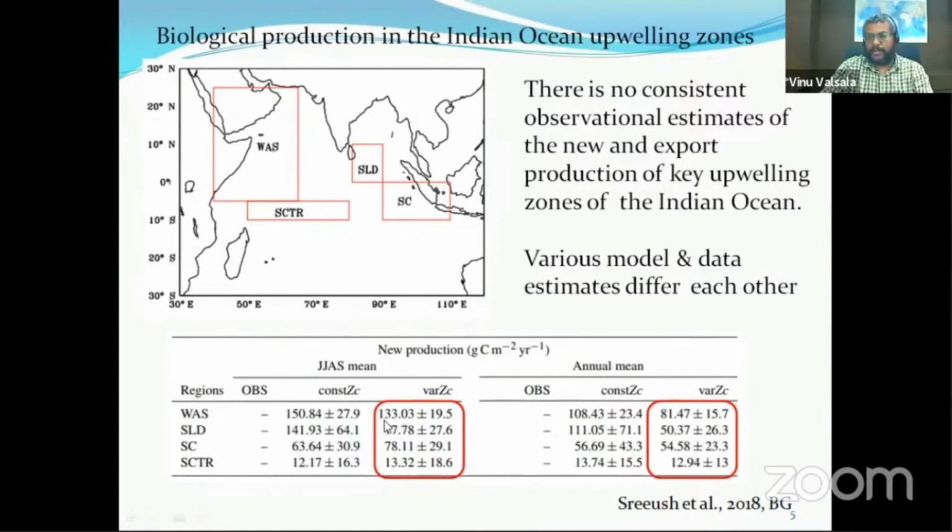So, for example, for the Western Arabian Sea alone, 133 plus or minus 20 gram carbon per meter square per year is the new production estimate we have arrived at through various available model and observational data. This is taken from our recent paper in 2018 in BG about quantifying the new production in the upwelling zones of the Indian Ocean.